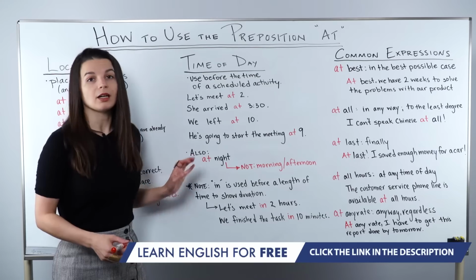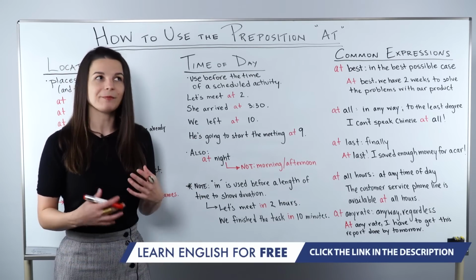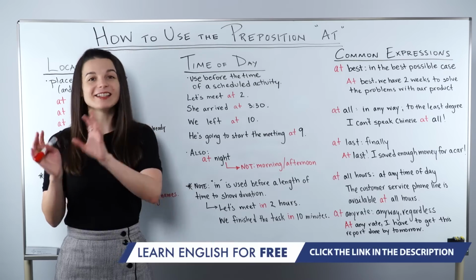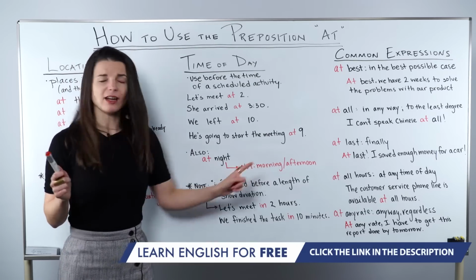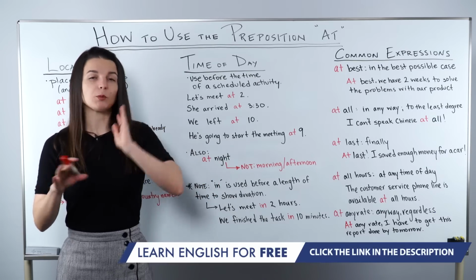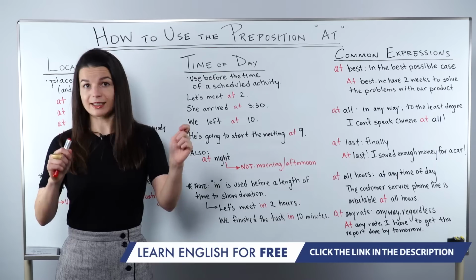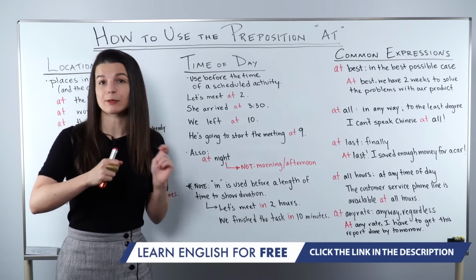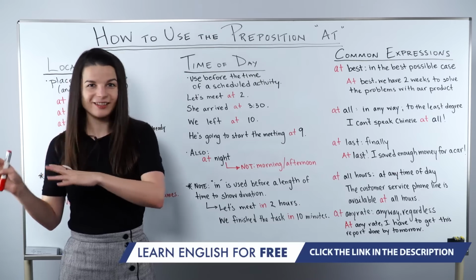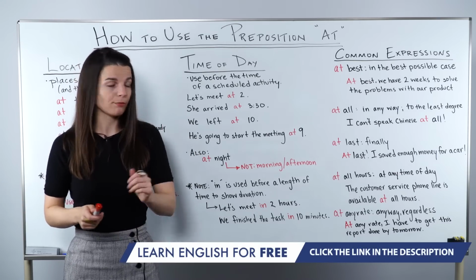You'll also hear at night. When we want to talk about something that happens at night, we use at night. Please note, we do not use at morning or at afternoon or at evening. We do not use at with these words. We use it for night. Something happens at night. I go to sleep late at night. Let's meet late at night. So at night is kind of a set expression for you to remember.